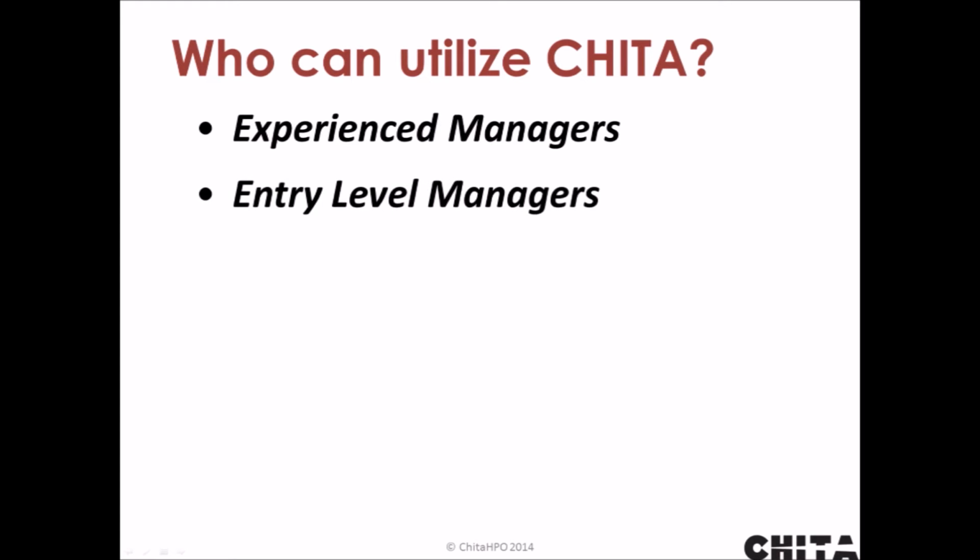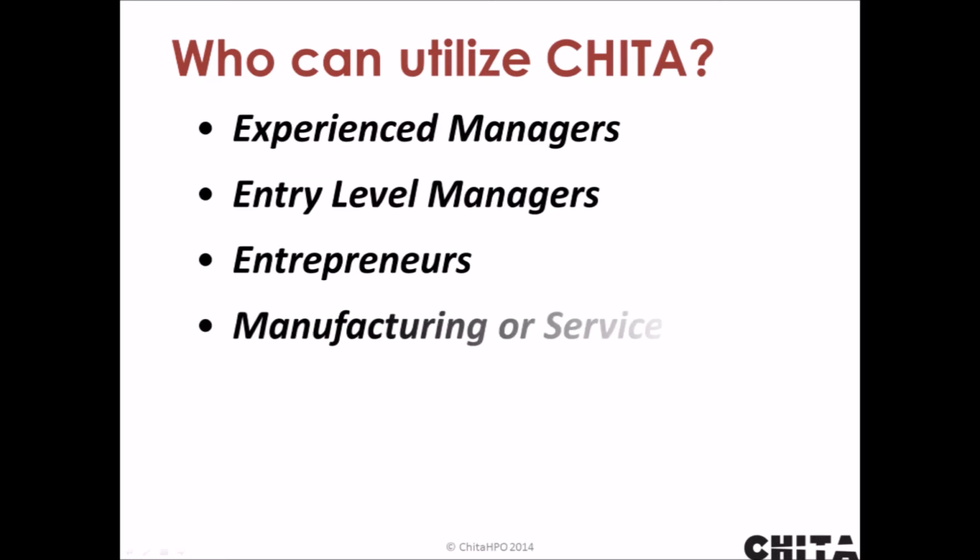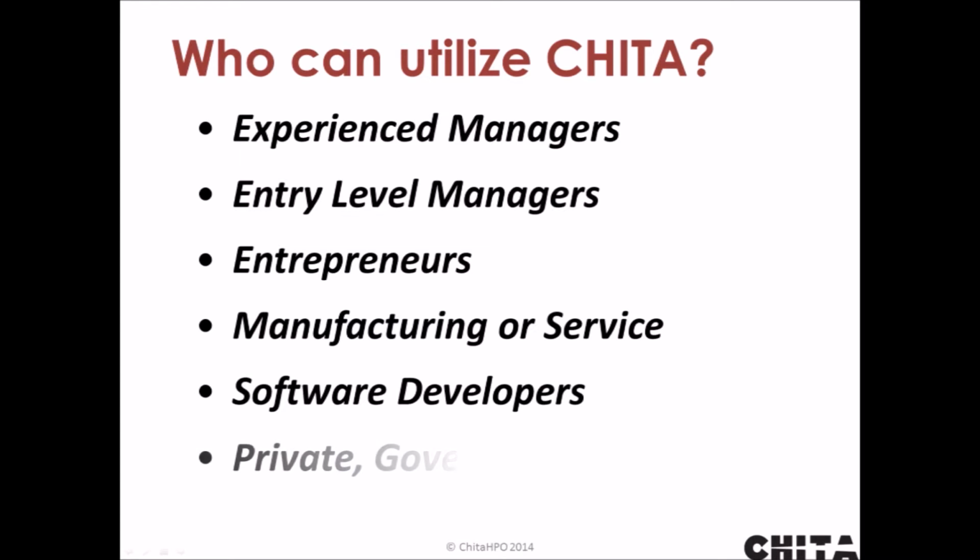If you plan to work as a manager in the future, but you have no professional experience yet, Cheetah's simple language and step-by-step approach makes it easy for anybody in a leadership position to use. If you are a small business owner or planning to start your own business, again, Cheetah's simple language and straightforward approach makes it easy for any business owner to use. Manufacturing companies, service providers, software developers, designers, private businesses, government agencies, nonprofit organizations, any organization that adds value for its customers or clients can benefit from Cheetah.